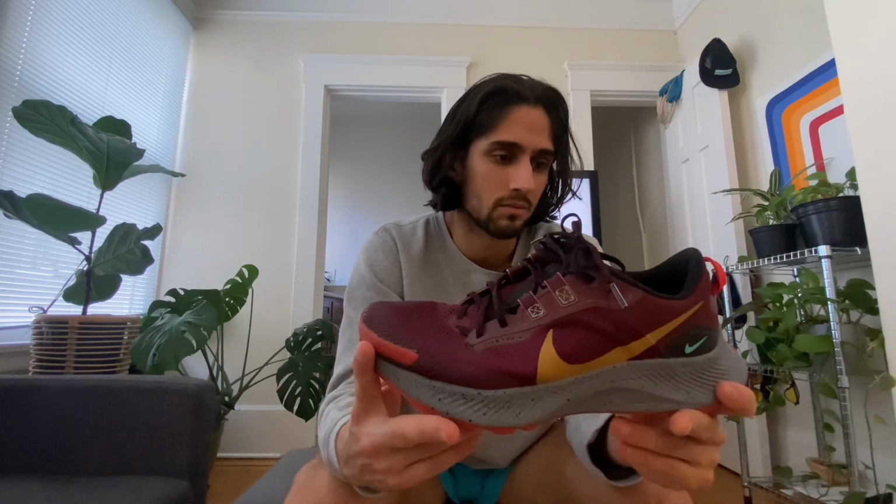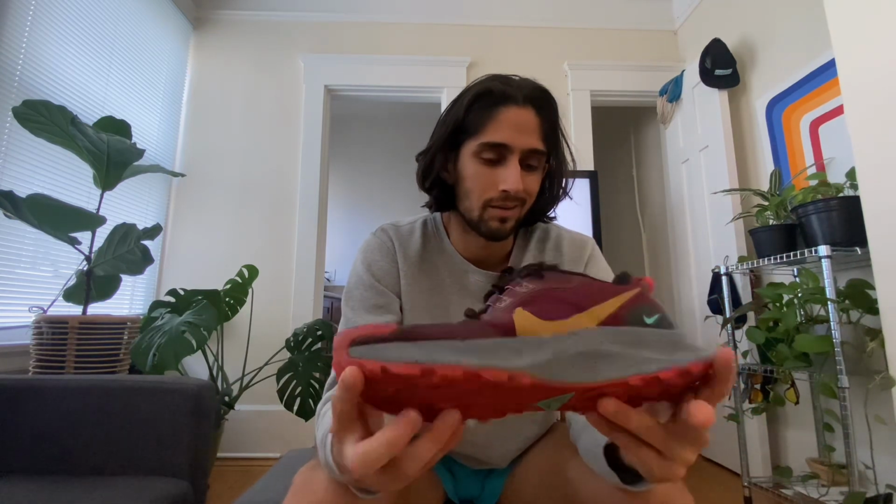I'll still wear it for some trail runs, and I probably have like 250 miles on it, and I'll work in this shoe a lot. It's a good workhorse, pretty reliable.